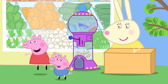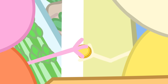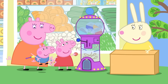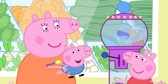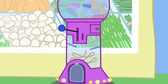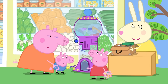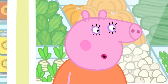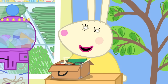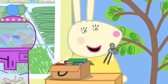Please, can we have one more go, Mummy? Please? Oh, go on then. One more try. Hooray! Peppa and George pull the lever on the toy machine. But this time, no balls pop out. Oh dear, I wanted to see what toy you were going to get. Not to worry, Mummy Pig, I can fix it. I just need to find my screwdriver.